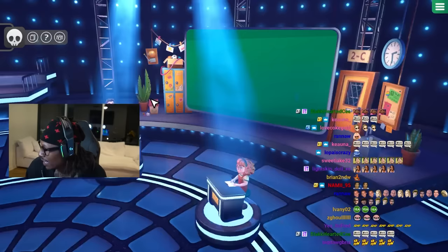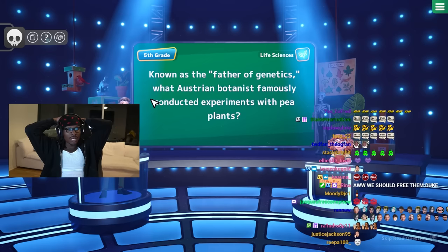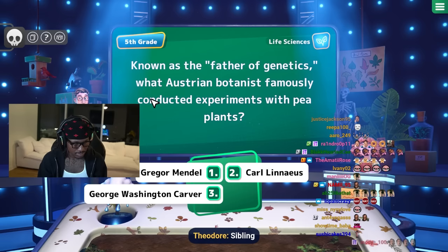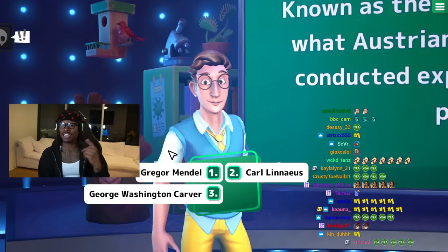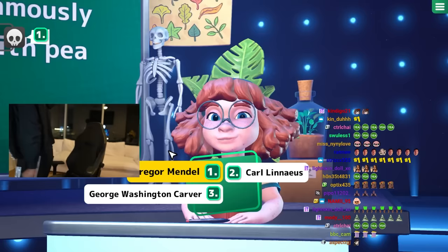Don't fangirl too much on our next question. Known as the father of genetics, what Austrian botanist famously conducted experiments with pea plants? Gregor Mendel, Carl Linnaeus, George Washington Carver. Oldest sibling, pick the right answer. It's not George Washington Carver because he wasn't Austrian. I'm gonna go with Gregor Mendel, because that sounds Austrian. Yes! Well, the answer is Gregor. Yes! Good job! You get 200 points.